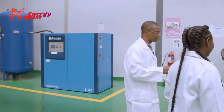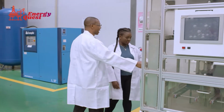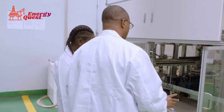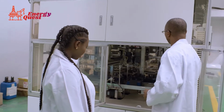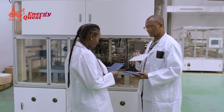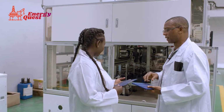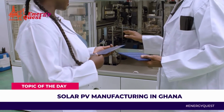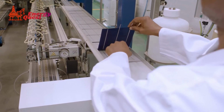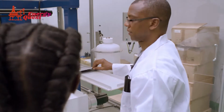Now this first machine is probably the most important machine in the whole line. It's actually called a Taba stringer. And this is where the whole process starts. You have these cells that go into making the panels. Once the sunlight hits the cells, it's absorbed by these cells and then it generates current, which starts to flow, and then that generates electricity. So it takes the ribbon and connects the cells together so that this cell plus that cell plus that cell are electrically connected.